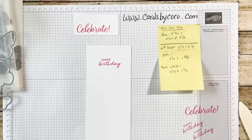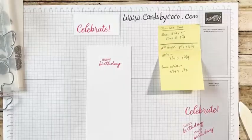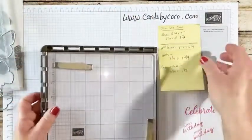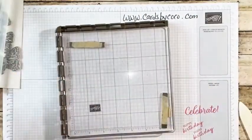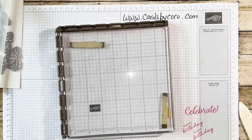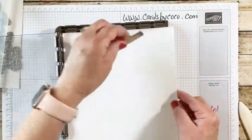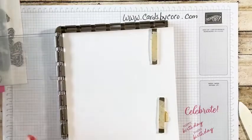Now for the fun part. I'm going to move those off to the side now, and I'll move the measurements out of our way. Now we're going to use our stamp positioning tool. I have some basic white cardstock here, which is not cut to the right size. I just grabbed it and didn't worry about it.